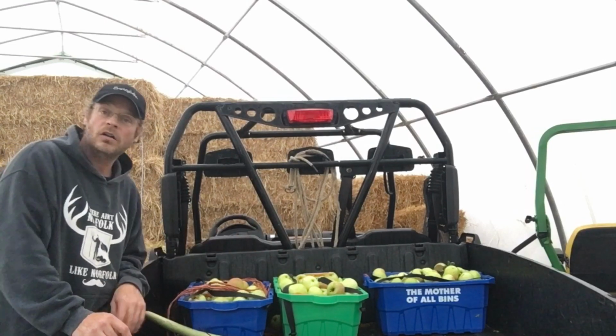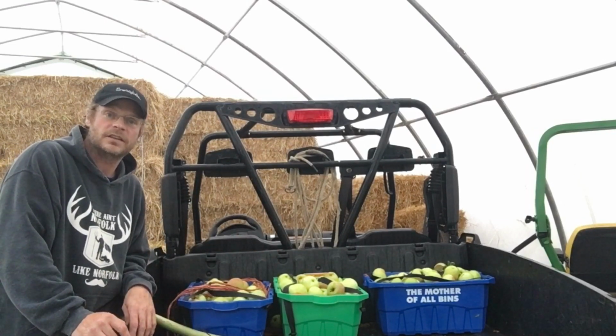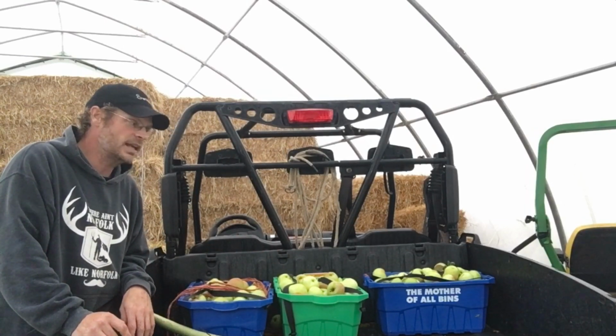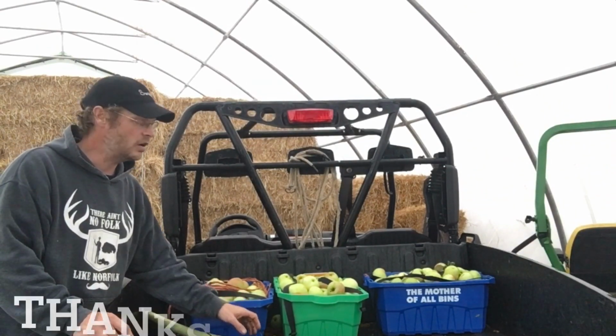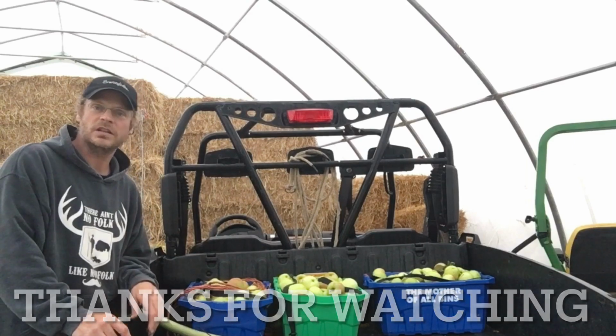But that's my haul for this year. I think that's pretty much everything I'm going to get, minus I think I got a couple of loofahs if they go that long, and a few more of these zucchinis, so we'll see.